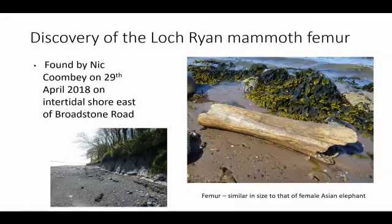So it's the femur or the thigh bone. And we compared it with our elephant skeletons, and it seems to be almost exactly the same size as a modern female Asian elephant. So it's almost certainly a female mammoth. It's had barnacles growing on it, so it had obviously been lying there for a while. And we're very grateful to Hugh Aitken, who donated it to the museum, but it meant that we can now start conserving it and also carry out some research on it.